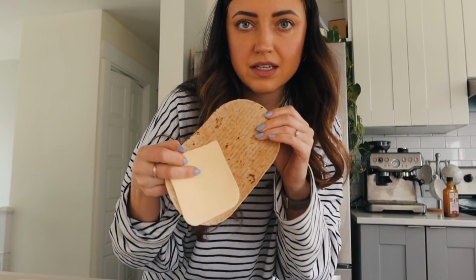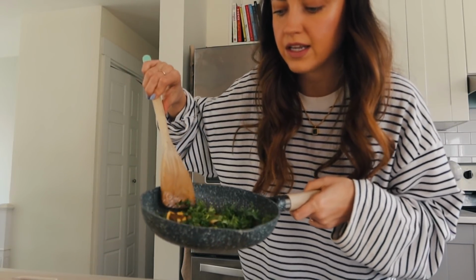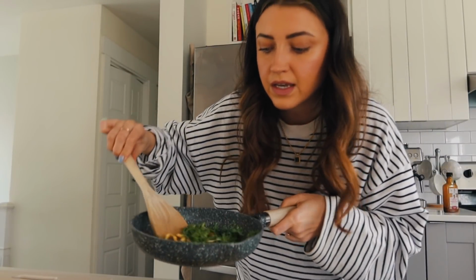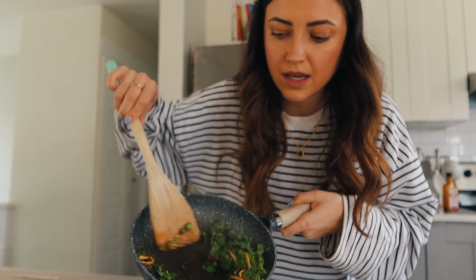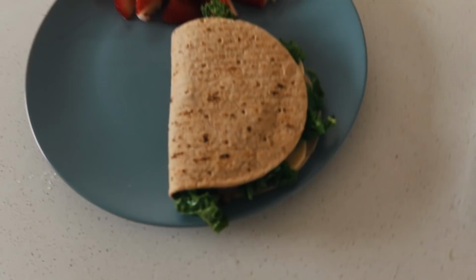Okay, my wrap's almost done. So I've got some strawberries. I just put the cheese slice on the wrap and then I'll put the hot stuff on that. So I just added in kale, some green onions, and then the seitan and mushrooms and some barbecue sauce. That is basically what it's gonna be like. Yeah, so I will probably update you again at dinner.